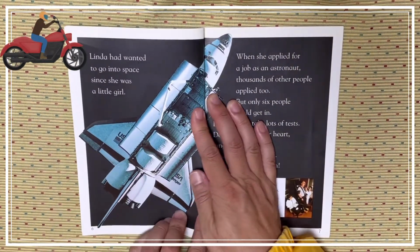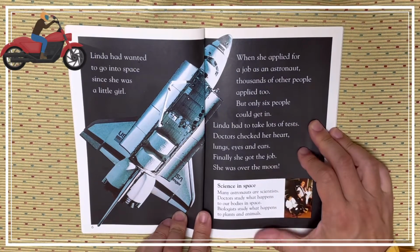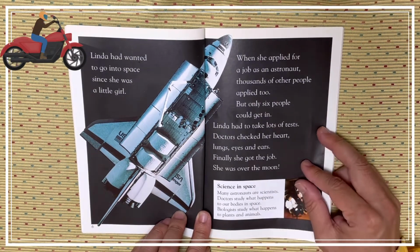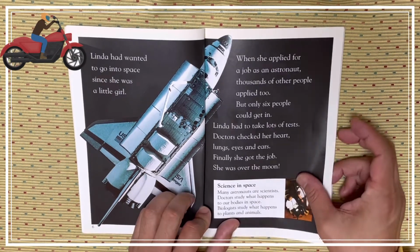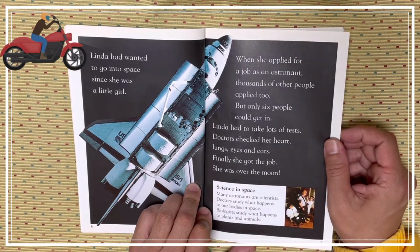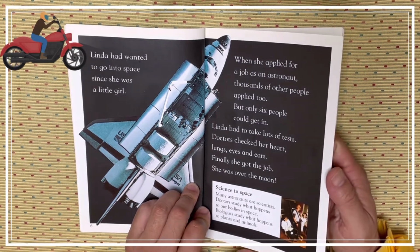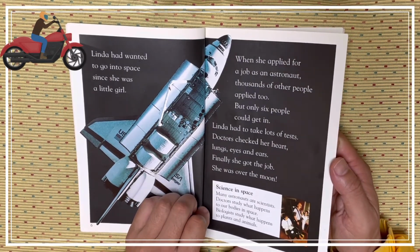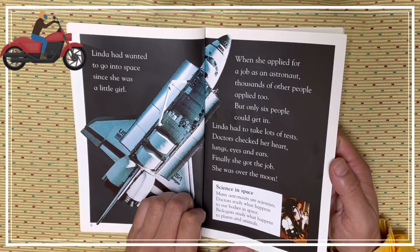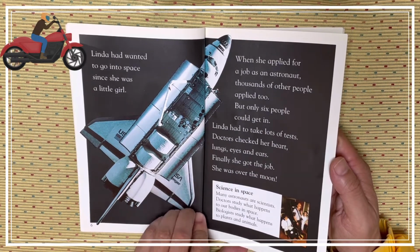Linda had wanted to go into space since she was a little girl. When she applied for a job as an astronaut, thousands of other people applied too, but only 6 people could get in. Linda had to take lots of tests. Doctors checked her lungs, eyes, and ears. Finally, she got the job. She was over the moon.